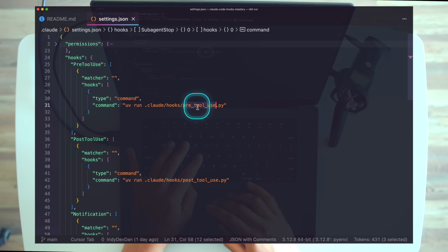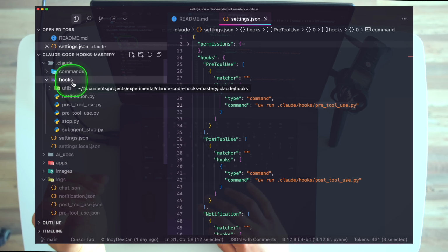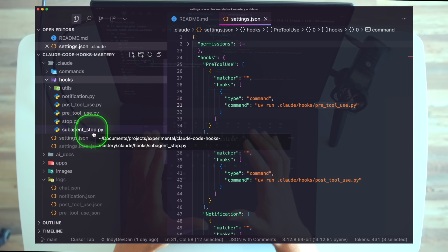So let's go ahead and look at the pre-tool use single file Python script to understand what it does and how this all works. So let's break into this new directory here. You can see I have hooks and then our 5 key files and then a utilities directory. So these aren't the official directories from Anthropic or anything. I've placed these here as a best practice to isolate this functionality into standalone Astral UV single file scripts. These are powerful because they run on their own. No matter what your code base looks like, they run right here.